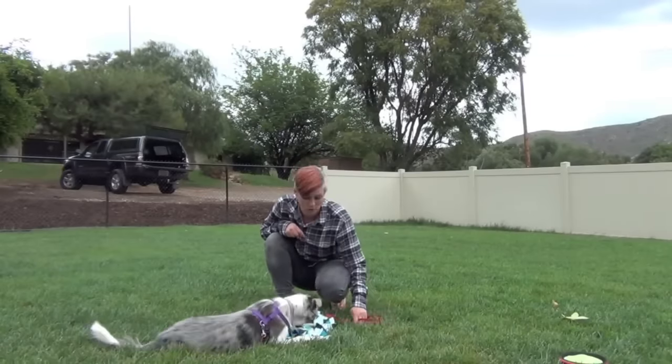Step 2. Touch the collar, say yes, then feed. The next step is touching the puppy's collar. Yes. So as you touch the collar, say yes, and then move to give a treat.